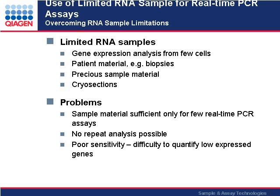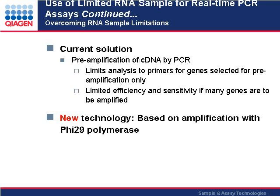And this very same technology, now that's a very new and recent development coming to the market only at the end of this month, has also been applied to limited RNA samples as they can occur if you want to do gene expression analysis, for example real-time PCR-based, starting from a few cells, or again from precious sample material such as patient material, fine needle biopsies. And in many of these cases, you just have too little RNA to be able to run and analyze all the different transcripts you're interested in, or to repeat certain analysis later on. So the problem is, how can this be overcome?